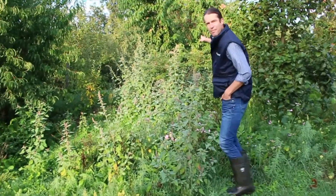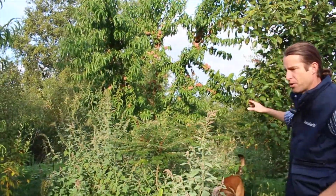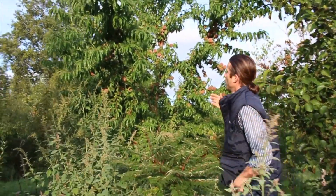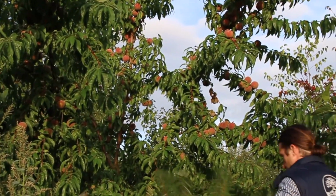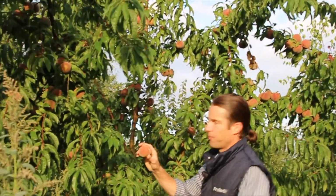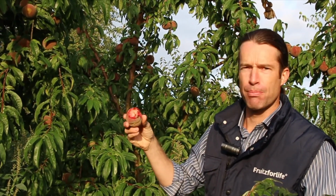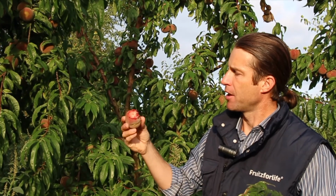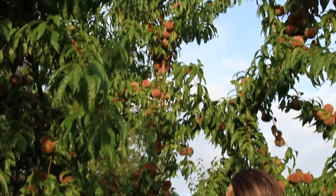Here you can see how beautiful the peach tree looks. This is a very late variety. It's now the 17th of September in Holland, and we had a really nice summer that started early. And this late variety is now ripening. Yesterday the first peaches fell off, and here I have one. It's a blood peach, and it really tastes good, and it's a very resistant and resilient tree.